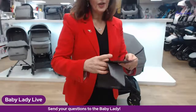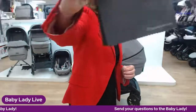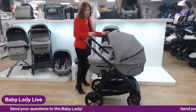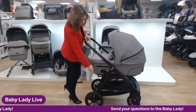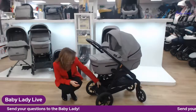And then we also have the charcoal, which actually looks really lovely in the flesh as well. And that's the charcoal. So good choices of colours, I think. Really nice, and just all these lovely features on it, where all the coordination just looks so beautiful with the black. You do also get a cup holder, which is really nice. On the bottom of our basket here, we've got a little secret pocket that you can also put things in as well.